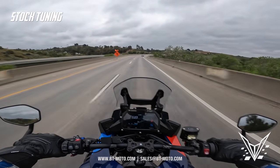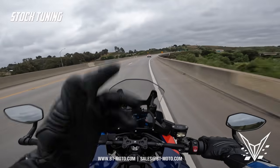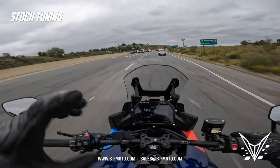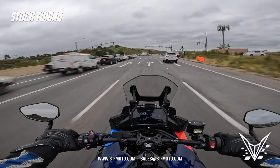As far as the combi settings, a lot of people ask me about that. We have a video for the Race Pro settings up there at the top right. In my Race Pro settings, I turn all the nannies off, and I turn the engine braking all the way up so I can get a good feel for this bike.